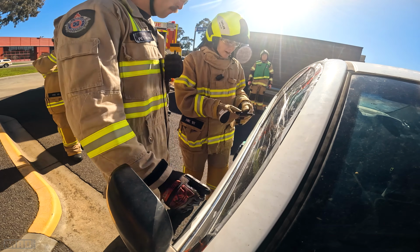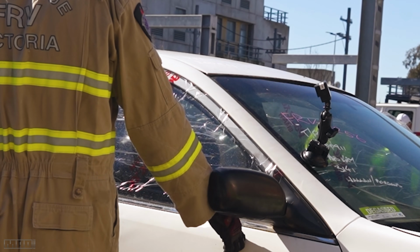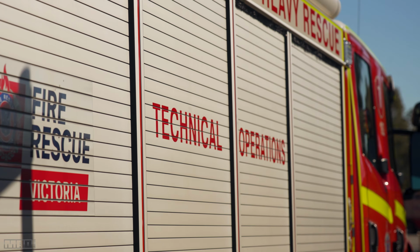Just the corner of the window here? Yeah. You're just trying to make a dent to... Yeah, so it'll shatter the whole window. Really? Yeah, that'll do it. So it takes out the whole thing. That was really satisfying. Yeah, being a firefighter covers a lot more than just fighting fires.